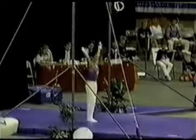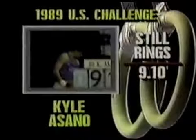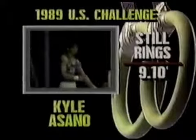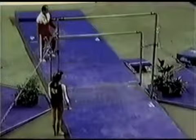Well, you have to bail at the right side of the swing so that you can compensate for the swing and kill it at the bottom, and he did that beautifully, setting up for the dismount. The score for Kyle Lozano's ring performance, 9.10, a much better number than he received in the preliminary rounds, but still not quite good enough to overtake Lance Ringnold.